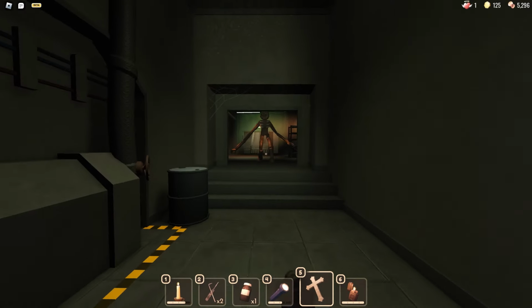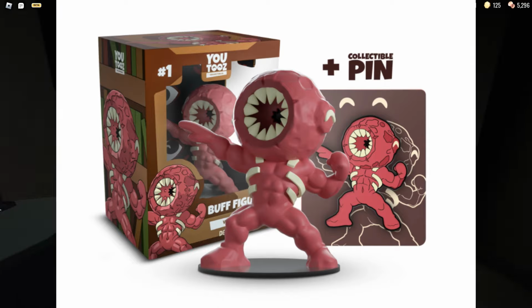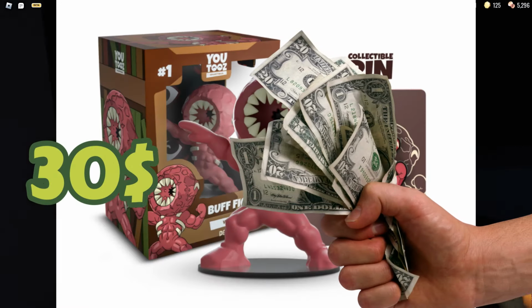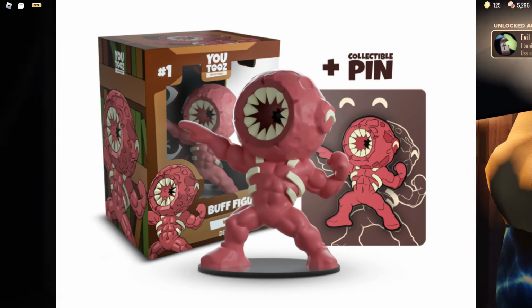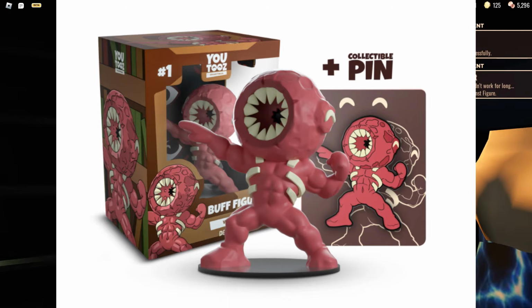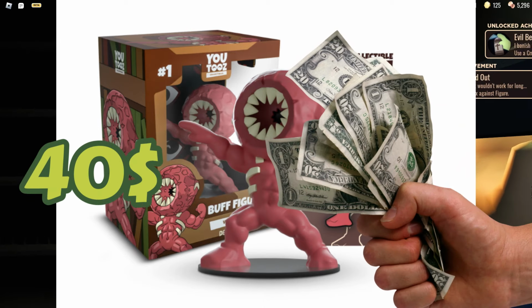But when we actually go and look at this one here, you guys can see now you're able to get the pin set. Yes, meaning that these figures do cost $30 each, but you could spend an extra $10 and get a collectible pin. But if you just want to buy the pin, that's not going to happen, guys. The only way to get the pin is with the figure. And since they're both limited time and need to know when they're going to sell out, you have to pay around $40 if you want the pin and figure.